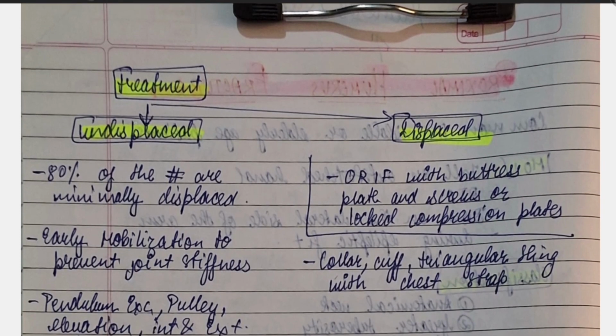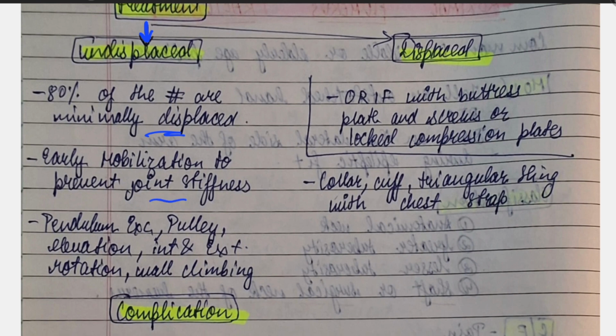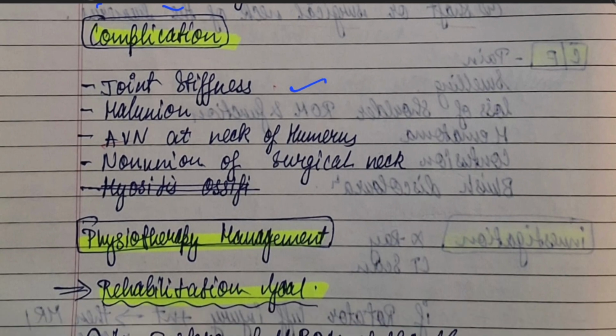For treatment, if it is an undisplaced fracture, then 80% of fractures are minimally displaced. Early mobilization to prevent joint stiffness is done. Pendulum exercise, pulley, elevation, internal and external rotation, and wall climbing are prescribed. For the displaced fracture, ORIF with buttress plate and screw or locked compression plates are used. A collar and cuff, triangular sling with chest strap is applied. The complications are joint stiffness, malunion, AVN of the neck of humerus, and non-union of the surgical neck.